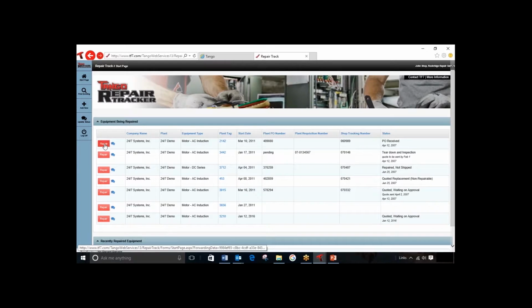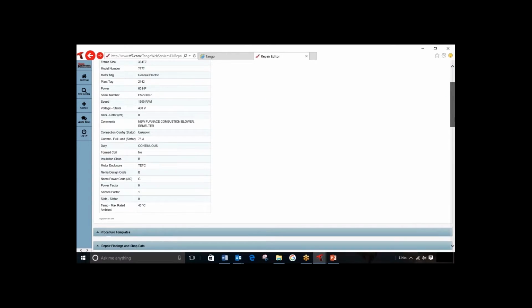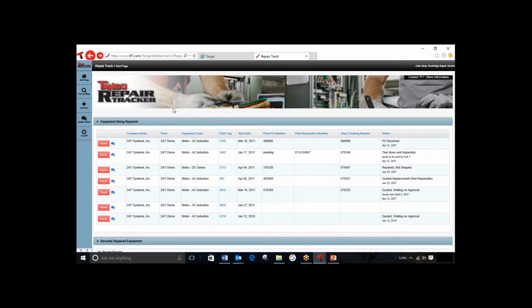So we've talked about the actions that happen when you click on the plant tag. There's now the repair entry information that happens when you click on this repair button. So I'm clicking that, and let's just look at this screen from top to bottom. The equipment properties, again, are folded up. This is a General Electric 60 horsepower, 75 amp, full current, and so forth. So these are your design parameters as Tango knows them. This is nameplate plus a little bit, and this is procedure template. I can add a procedure or a form for my vendors to fill out.